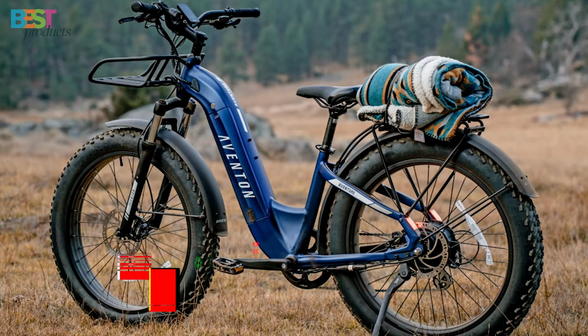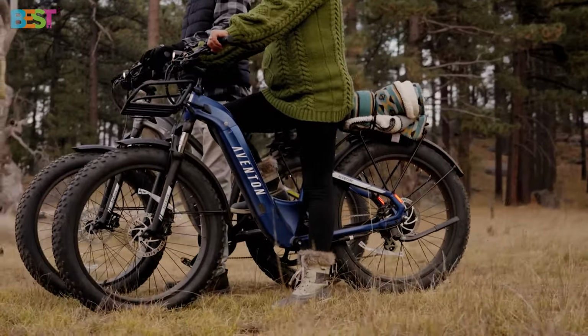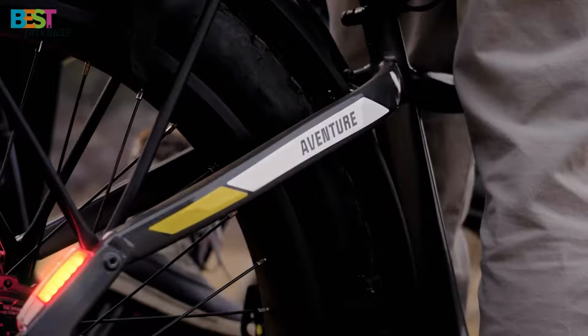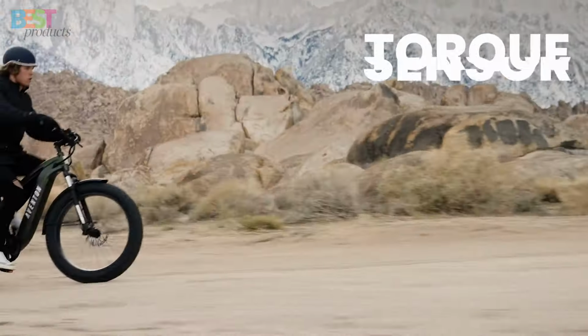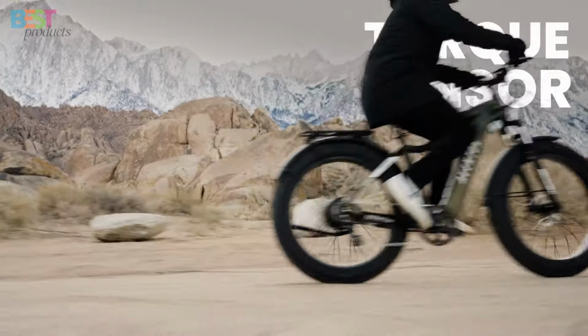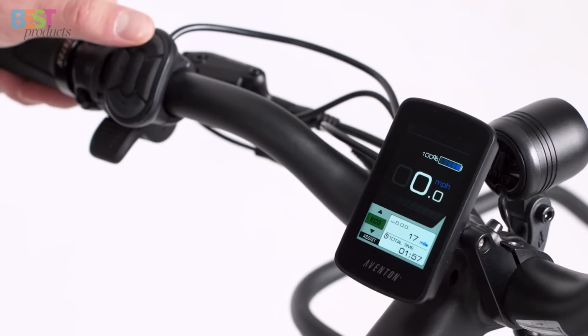Number 5. Aventon Aventure 2. The Aventon Aventure 2 is a fat tire electric bike designed for off-road and all-terrain use. It features 4-inch fat tires, a suspension fork, and a powerful motor. The bike is equipped with a torque sensor that amplifies your pedaling cadence for a more natural riding experience. The full color display shows your speed, battery charge, pedal assist level, and more.